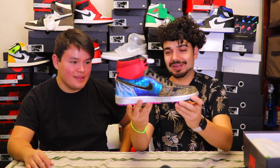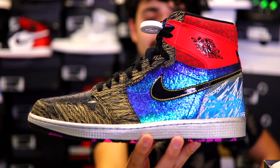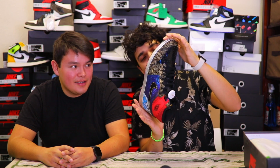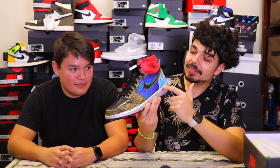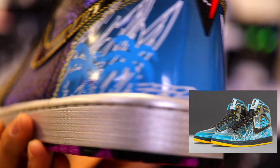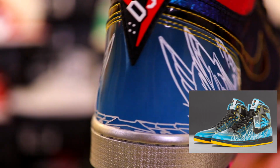Wow, look at this, bro. Look at this. Would you look at that? Dude, look at the bottom. Woo! So every part of this shoe is from a different shoe. That's sick. So for example, these palm trees right here are from a 2008 drop on a Jordan 1, and they put them in the back of the Jordan.